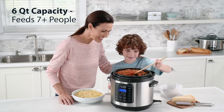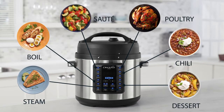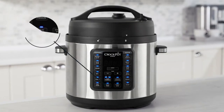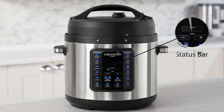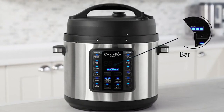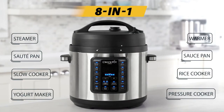Create a home-cooked meal for the entire family. Choose from 13 one-touch programs for delicious meals at the touch of a button. Also enjoy convenient features such as delay start and the status bar, which tracks pressurization and preheat progress before cooking begins. Combine 8 common kitchen appliances in one.